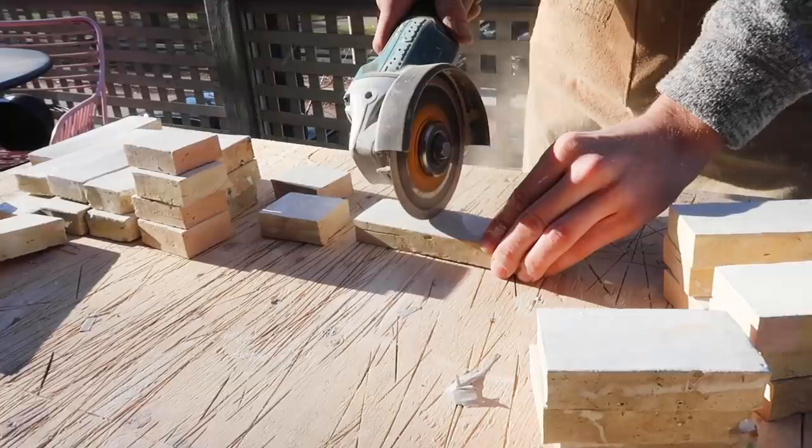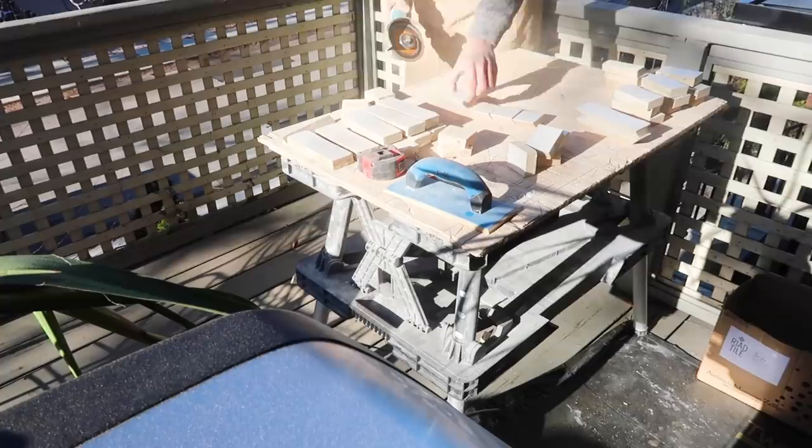I'm so excited about using this leftover tile from the kitchen. It's so beautiful. We had a box left over. I didn't know what to do with it. And it's gonna be a nice nod to the kitchen.